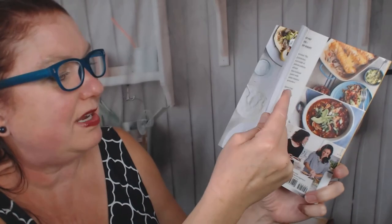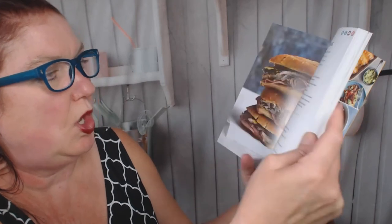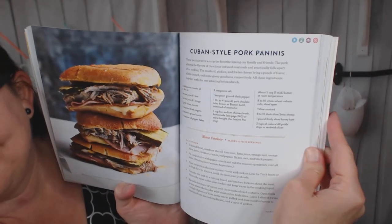I'm going to pick one picture from this chapter to show you. There it is, the paninis. Okay, moving on to the soups.